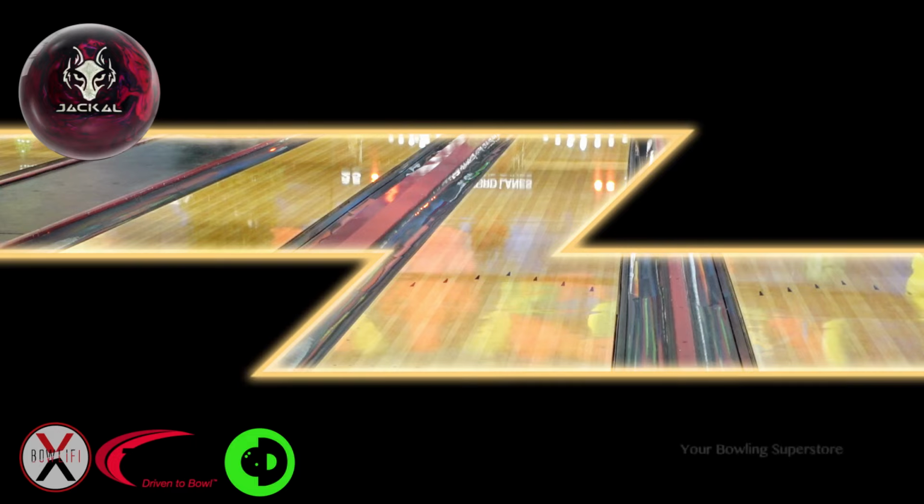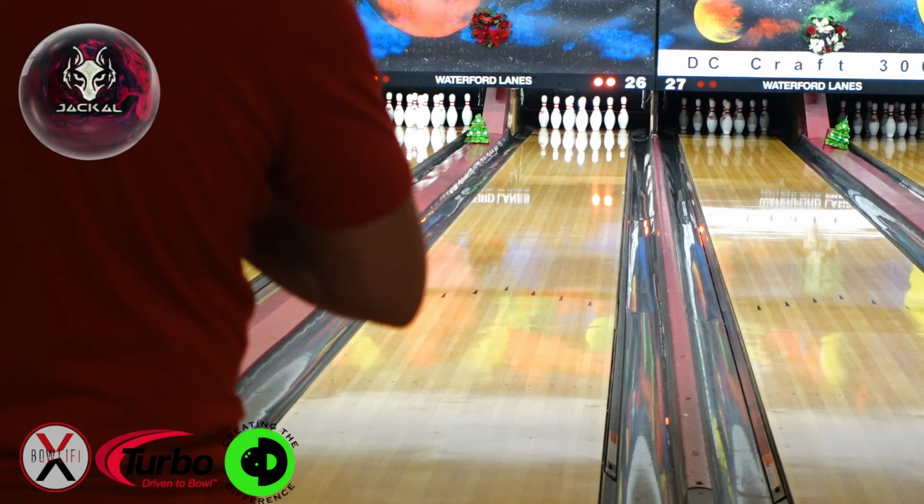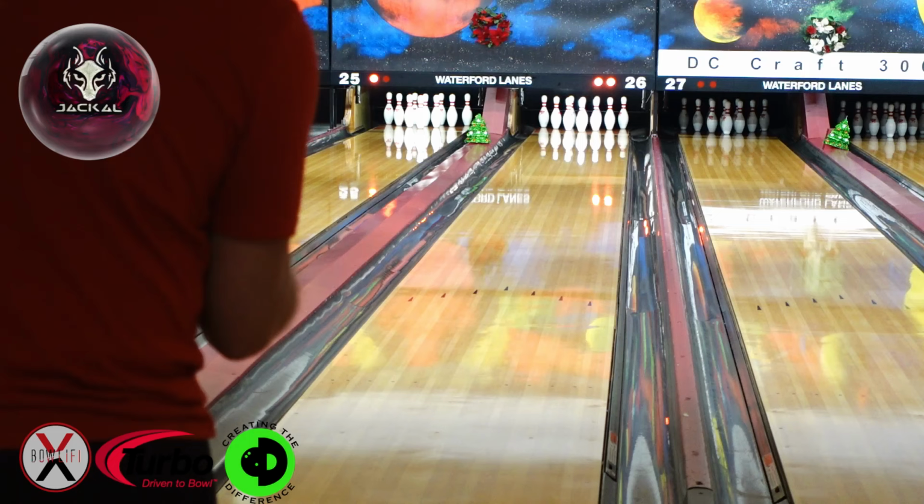All right, here we go. So now we have this Crimson Jackal. You just saw the Raptor Fury on this same lane. Now we're going to throw the Crimson Jackal and see what it does. A little bit straighter, standing on 20, trying to hit that 10, 11, 12 range.